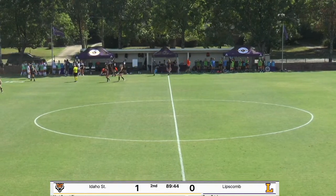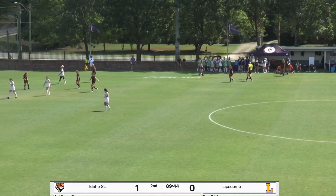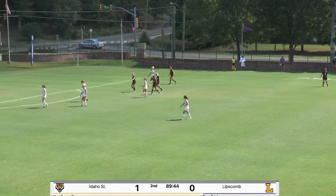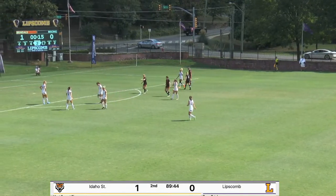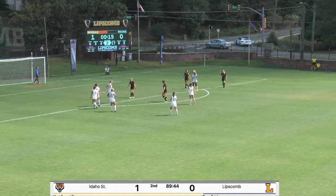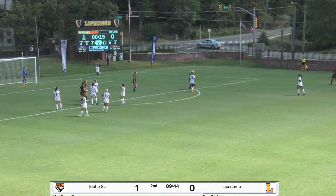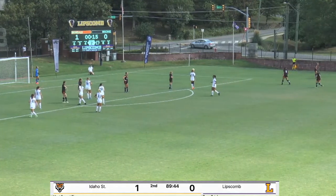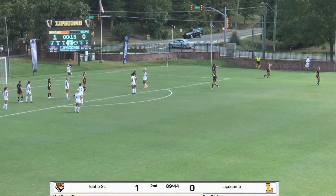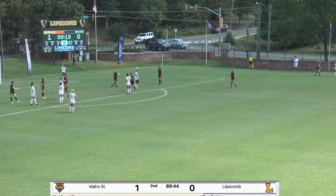Marta Nieto has now sat up, was in a lot of pain as she collapsed there in front of the Lipscomb bench. 15 seconds to go here in the second half, and if Idaho State is able to escape with a win here on the road, it will be due in large part to the play of Marta Nieto, the junior from Candas, Spain. Transferred to Idaho State from Oral Roberts. And she is now getting gingerly to her feet with her head coach Dustin Downey assisting. And hopefully Marta is okay.